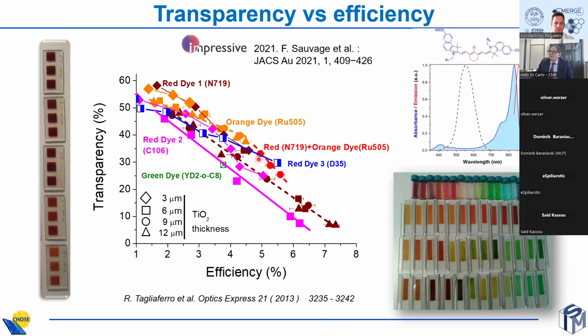The last development I would like to show you was a European project by Fred Sauvage that recently also won an ERC project. The result is something like this point here. They were able to develop a molecule which absorbs only in the infrared. So the cell is very, very transparent, more than 70% transparency, and the efficiency is around 3%. Of course, if you absorb only in the infrared, the transparency of the cell increases, but you also reduce the efficiency a bit.